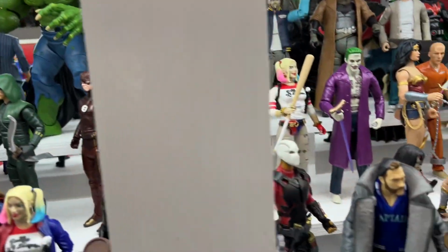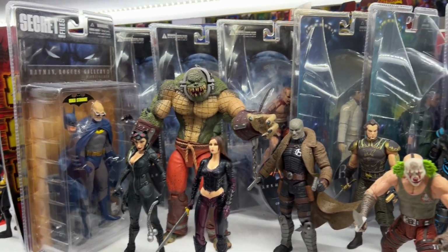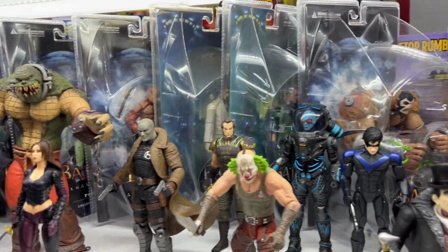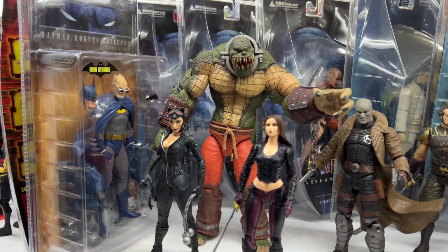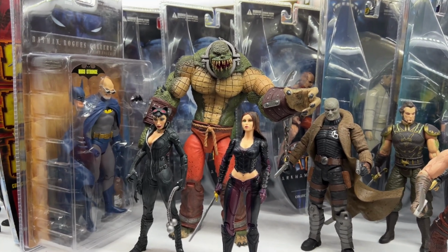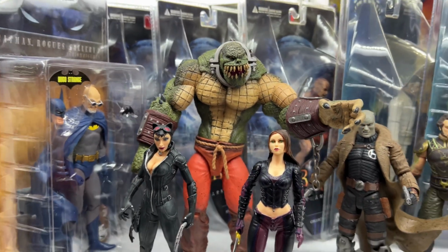And down here is number 1, back to DC Direct. This is the Arkham Asylum. This is the game version that they did. You can see the packaging there of the other figures in back. This is a great figure. Nice and big and bulky again. Really evil looking. Much more mature audience with this series. And so he gets my number 1.